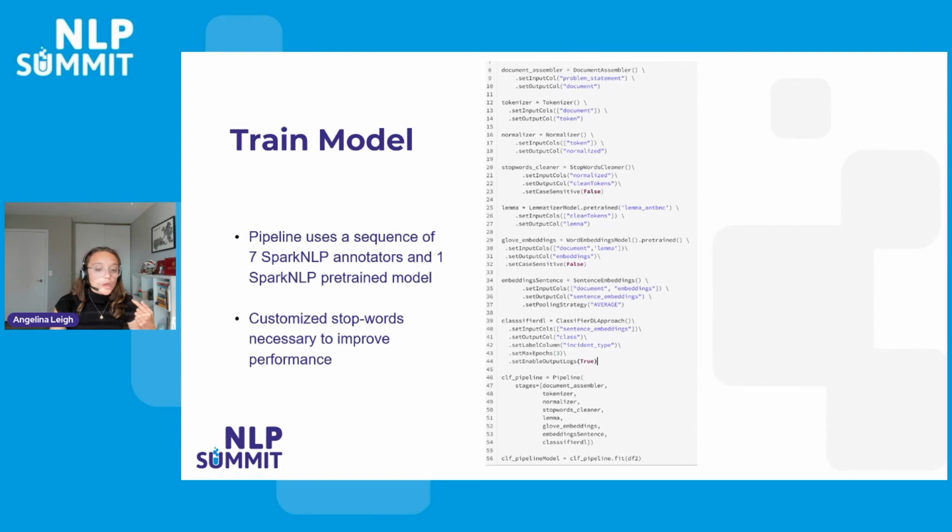So we utilize both of them in this pipeline, feeding the lemmatized tokens to the word embeddings and then the sentence embeddings, and then using the output of the sentence embeddings as the input for the deep learning classifier. And so this was the pipeline we used. It contains 7 Spark NLP annotators and that one Spark NLP pre-trained model, the deep learning classifier. And down below, you can see on line 56, this is where we fit the training data.